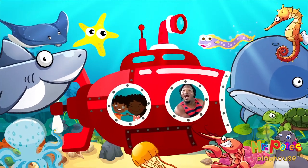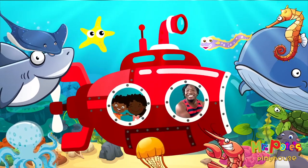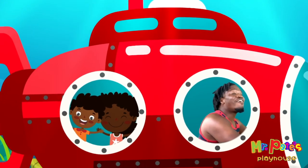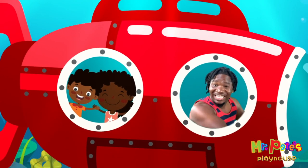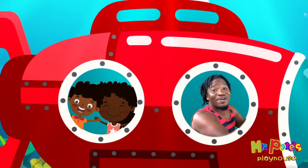Red submarine, uh-huh. Red submarine, and clap your hands. Deep in the sea, in my red submarine. Yeehaw! Oh, I love to see all the animals down in the deep blue sea, in my red submarine.